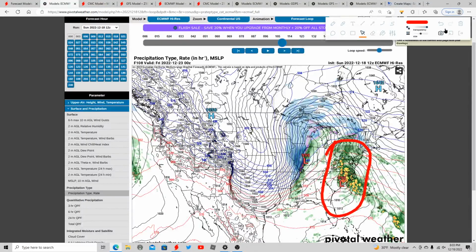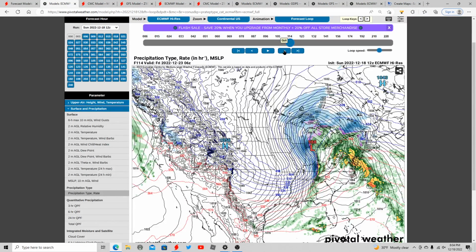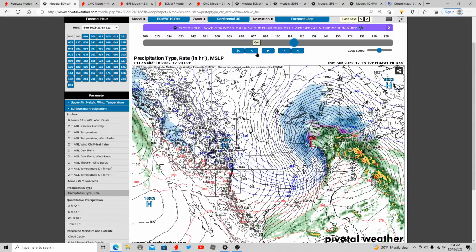And you can see here, if we were to move on to 6Z or 3Z on Friday, you've got a 994 millibar low in the northwestern part of Indiana. If this were to verify, you'll likely experience blizzard-like conditions in the northeast side of Illinois, even back into parts of western Indiana. Of course, we've got our Arctic front moving across Kentucky and Tennessee with snow not too far behind that Arctic front. Those temperatures will be dropping pretty rapidly behind that front.